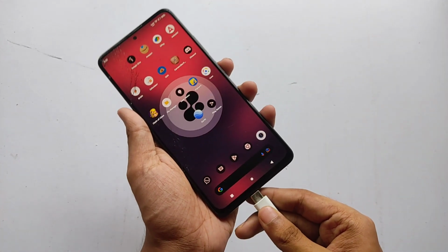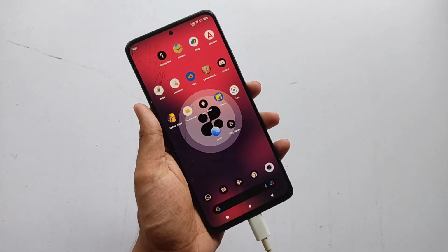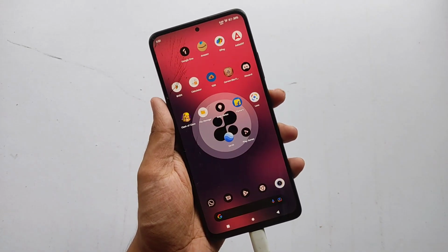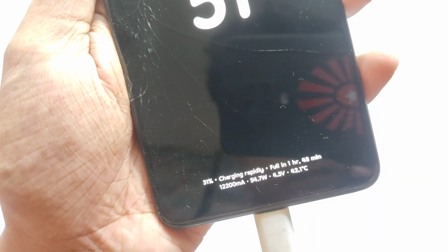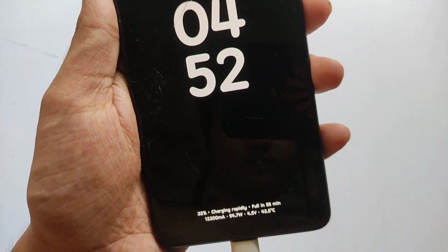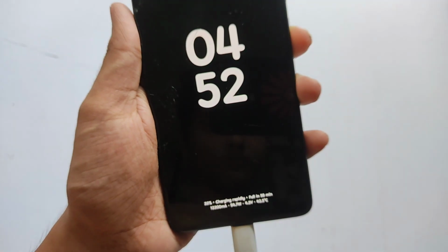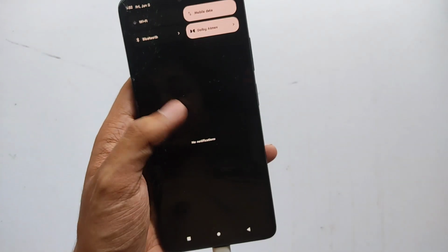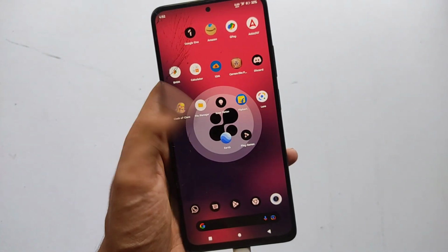So since we have talked about everything, it's time to cover the cons. So there aren't any bugs I faced in this custom ROM except for this charging information. I mean, look at this. What the hell is it? Moreover, this ROM doesn't charge as fast as compared to the other custom ROMs I've used, but these are not big issues. It can be solved by pushing software updates.